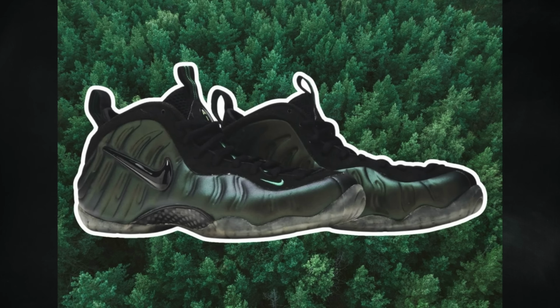So that's quite a ways away, but one of the pairs that will be making a return is the Nike Air Foamposite Pro Pine Green. Although this isn't an original colorway, it's definitely a classic. Now this pair is expected to feature a pine green and black colorway. They were originally released in 2011. Now the images used is not the new retro. This is the 2011 pair.